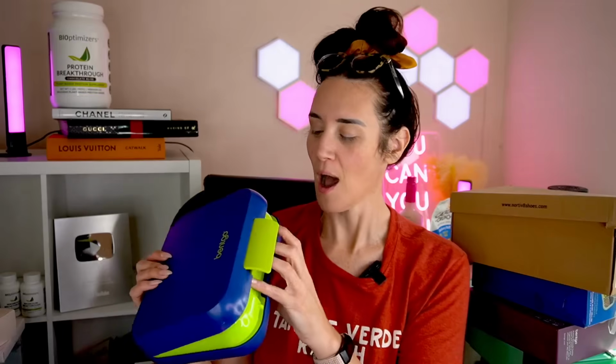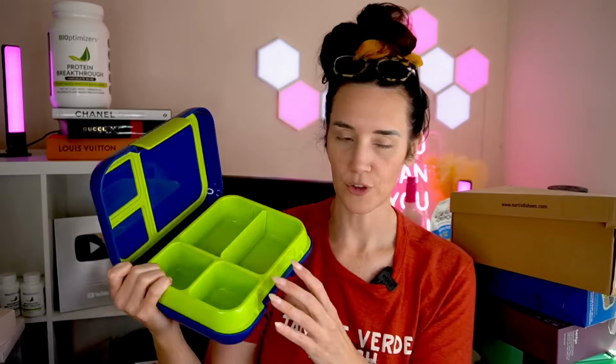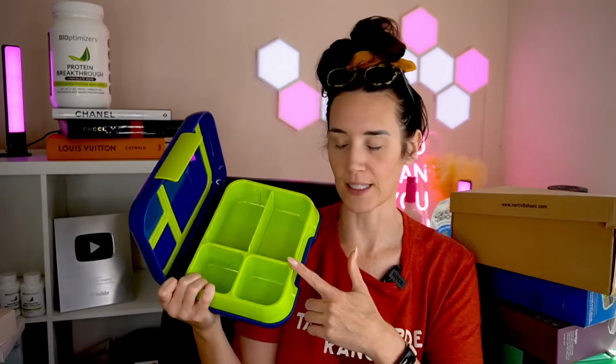Next, I got these bento boxes for the Duke, but also for myself. They have two different kinds, and I wanted to test them. I don't know if you need two different kinds, but I would pick one. The first one was this. I got it for the Duke. Now, my son's almost 10. He eats way more than this at lunch, but I don't.